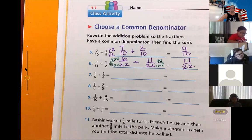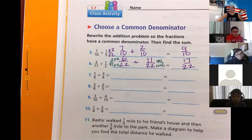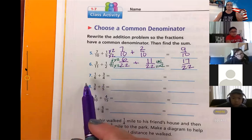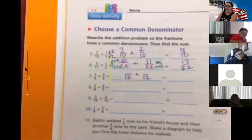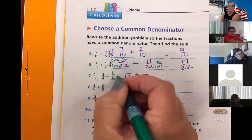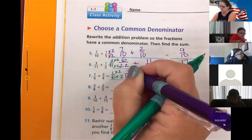Let's look at the next one. 1/6 plus 3/4. Look at my smallest denominator first. Does 4 go into 6? No. So now I'm going to start counting by 6s. Next comes 12. Does 4 go into 12? Yes. That's my common denominator. So 1/6: 6 times what gets me 12? 2. So I have to multiply the top by 2. I end up with 2/12.